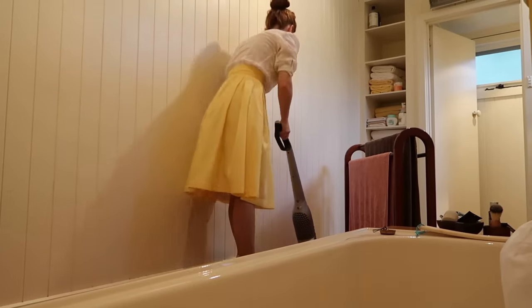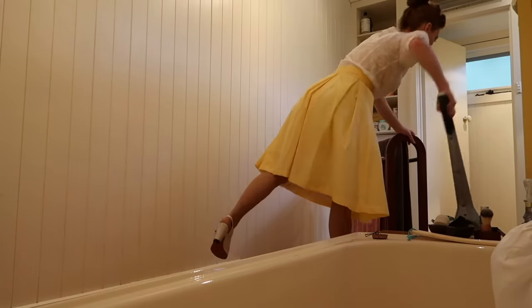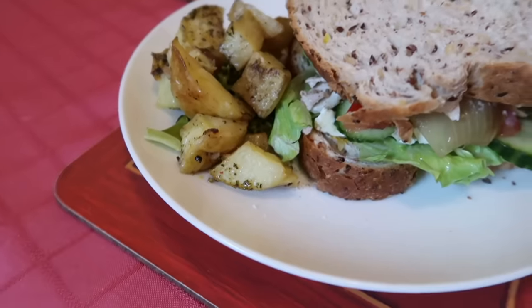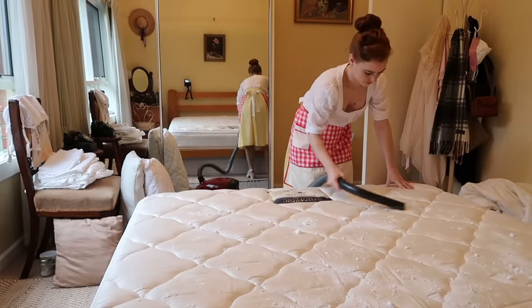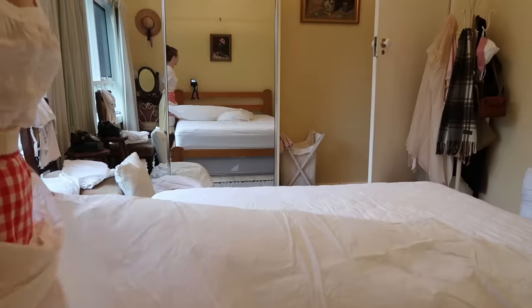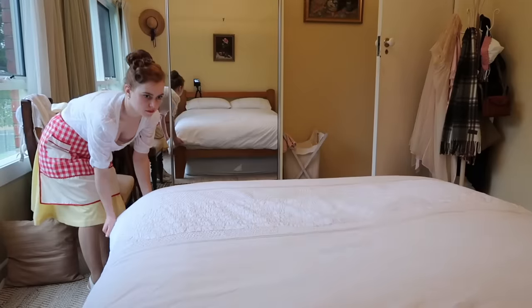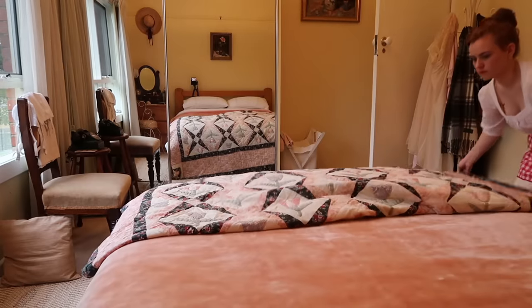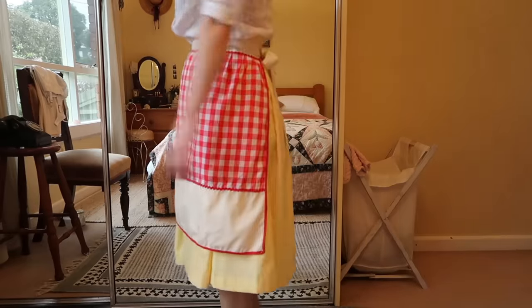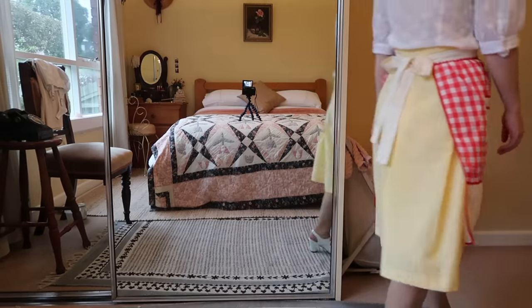I then gave the bathroom a thorough vacuum before I made James and myself some lunch. After letting the baking soda sit for an hour or so, I came back and vacuumed it all up and put fresh, beautiful white sheets on the bed. After all this standing, walking around, moving in heels, I started to get a bit of a hobble.